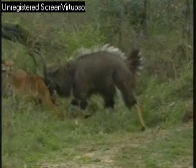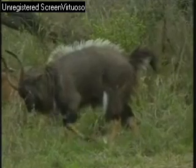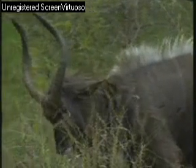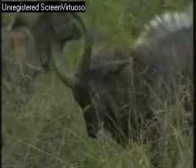Nyala is doing. Making all that hair in his back stand up, puffing out his tail, making himself look as beautiful and impressive as possible. Look at that mane of hair there. It's called piloerection. And he's doing that to show the other male what good condition he's in, how big he is. You can see even the neck muscles are taut.